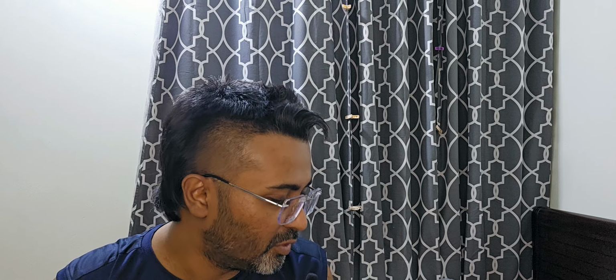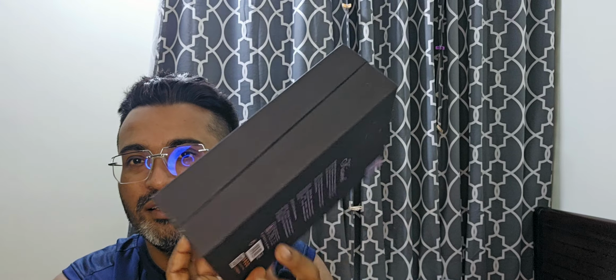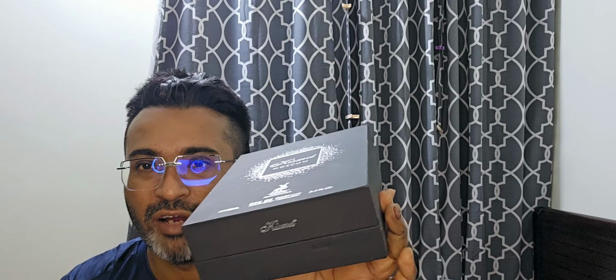The first fragrance I'm going to review is Kismet Musk from Maison Alhambra, Lattafa. This is something I bought in recent times. I did think the packaging looked fine. And this fragrance is inspired by something very popular from the house of Kilian, I think Vodka on the Rocks.